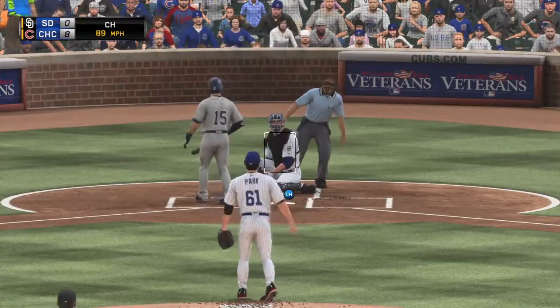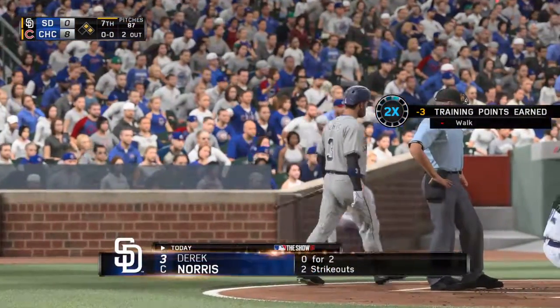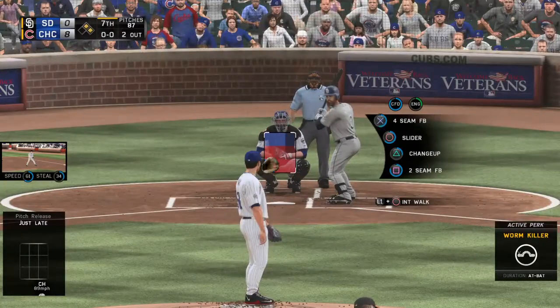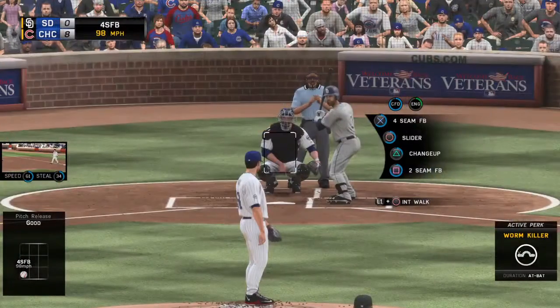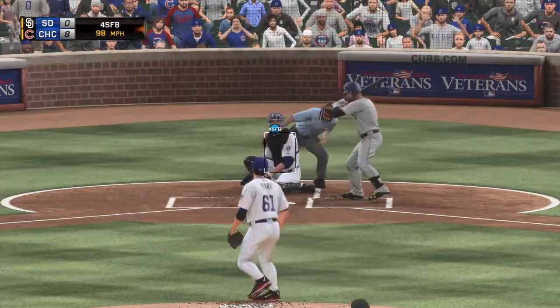And this misses here for ball 4. Just the second walk he's issued here into his 7th inning of work. Derek Norris will step in now as his guys look for a breakthrough here with a runner in scoring position. Two down. Yeah, and it's been a long time coming. They haven't done anything with their opportunities so far, guys. Maybe this will be the time that they finally crack the scoreboard.